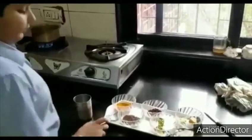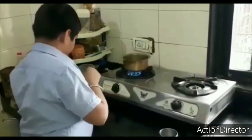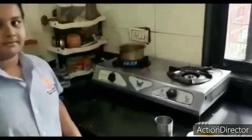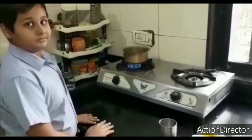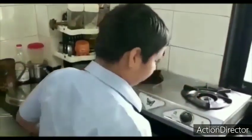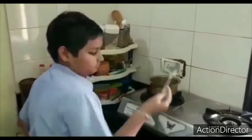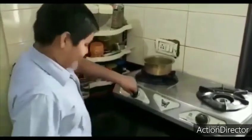After covering, wait 30 seconds and put smashed ginger and giloy. We have put smashed ginger and giloy and I am putting it in the vessel. Now let it boil until the water has become half. Friends, the water has become half, so put in the jaggery and mix it all. If you want, you can put in half a teaspoon more turmeric. Now put off the gas.